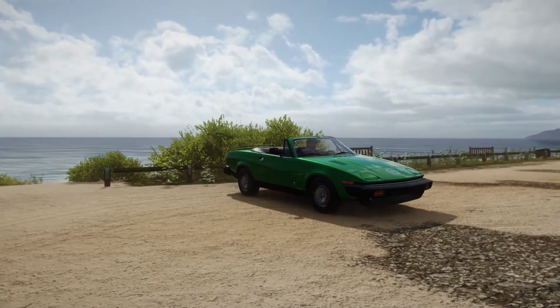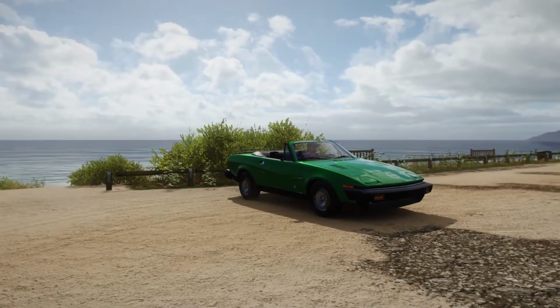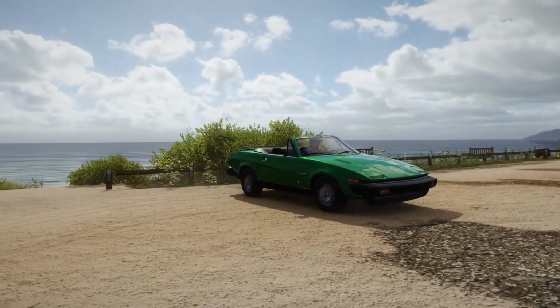But anyway, we start in the 70s with this Triumph, and this is what happened as we raced through the decades.